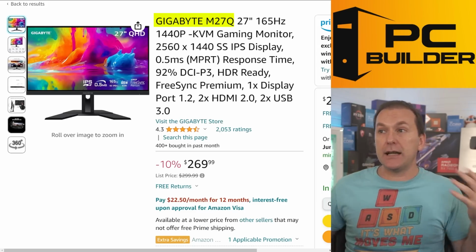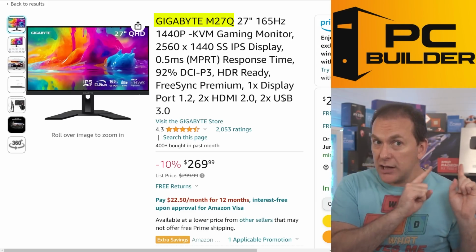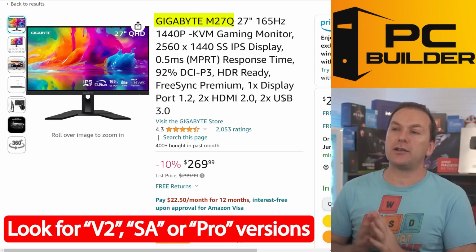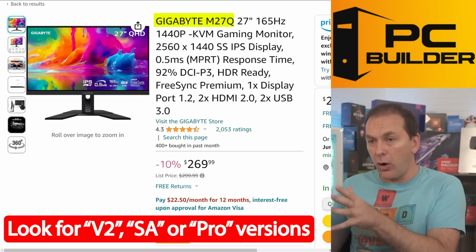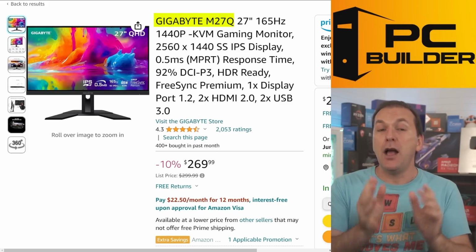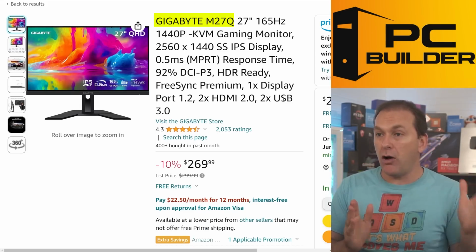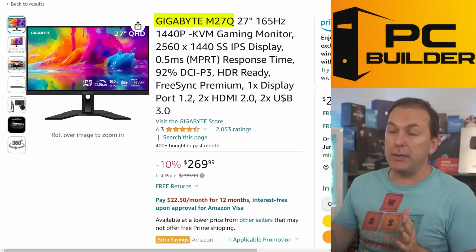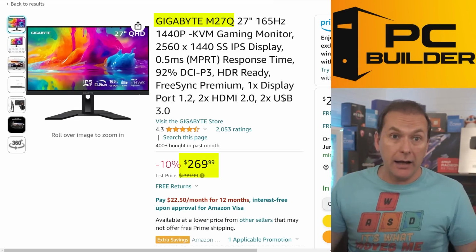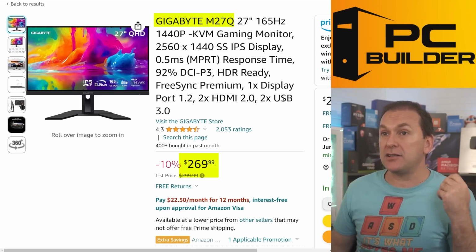Other options include the Gigabyte M27Q. There's a second edition of this. It has SA after it if you scroll down to the product description, or it's called the Pro version. It's a little confusing, Gigabyte. I wish we would have just called this a different monitor basically, but it basically got rid of the old BGR subpixel layout and added an RGB one, so the text clarity is much better on this monitor. $269, again, great gaming monitor if you don't have access to the AOC model.